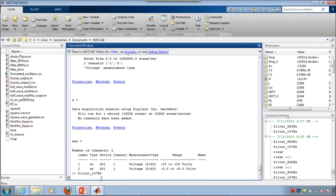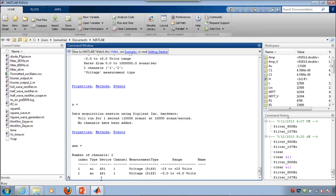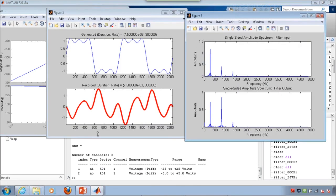And when I launch that, you'll see that we do the same calculations looking at the transfer function of the filter, because that filter has not changed at all. Collecting the data, and now we're plotting the Bode function. The figure 2, again, is the signal that's coming out of the arbitrary function generator, and in red is the output from the filter, which does not look very pretty. It certainly doesn't look like a really nice sinusoidal signal.